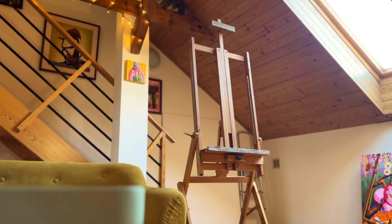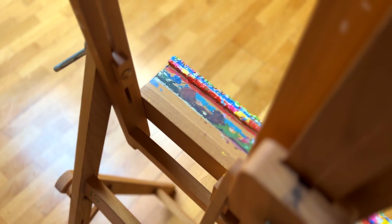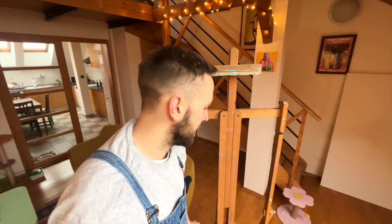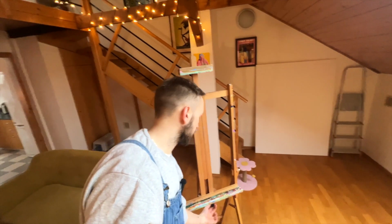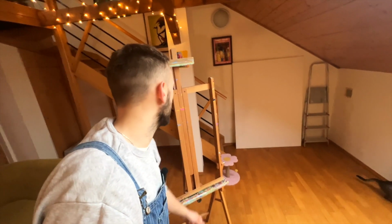This is my easel. I bought this about 2 years ago. I love it. It's awesome. It's super versatile. I can kind of move stuff around and paint various sizes of paintings all on this one easel. You know, it's not a really expensive easel for sure, but for the time being, it's exactly what I need, and I don't have any complaints about it. It works really well for me.